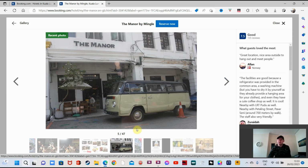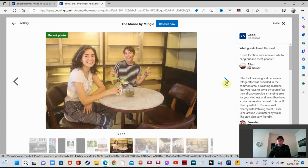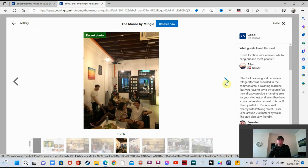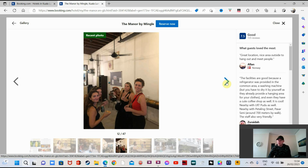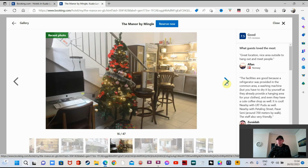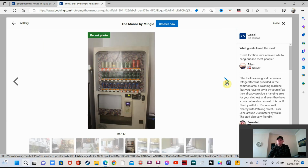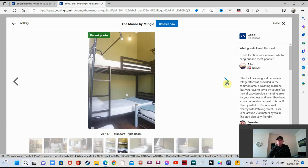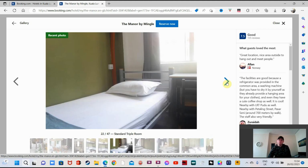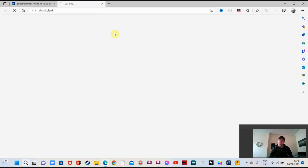Outside the property there again, and check out this classic Volkswagen, which is pretty decent. And again, a place where you can meet people, make new friends. And to check out the reviews there too, we've got this person from Norway has said, great location, nice area, outside to hang out and meet people. So fantastic. We have the Monkey Mansion at Jalan Ipoh for £12 per night, and it's been rated an 8.2 for very good.